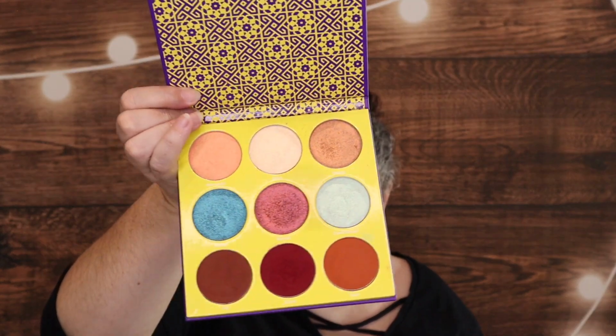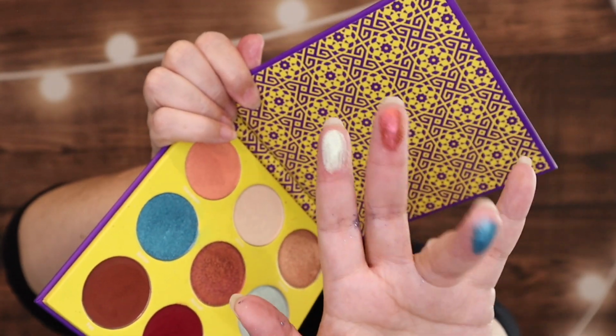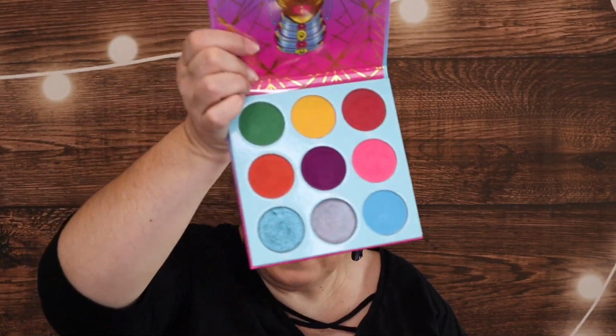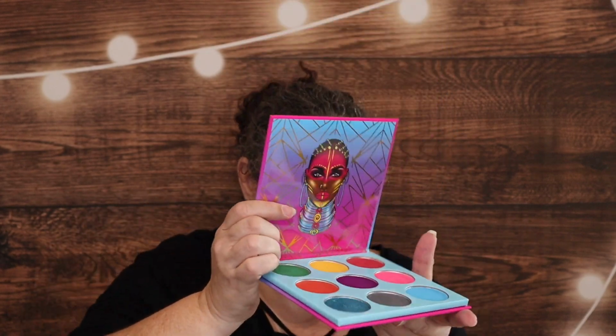The Saharan 2. Can we just say stunning? That middle row, this blue, perfect for the look I'm wearing today. I mean, guys, let's see if I can get it to focus here. Just stunning, stunning, stunning. It is mainly a matte palette. It does have the shimmer right in here, and that gray has a little shimmer to it, but the rest are all mattes. But I do like that it has the one, and they're colorful mattes that I like.